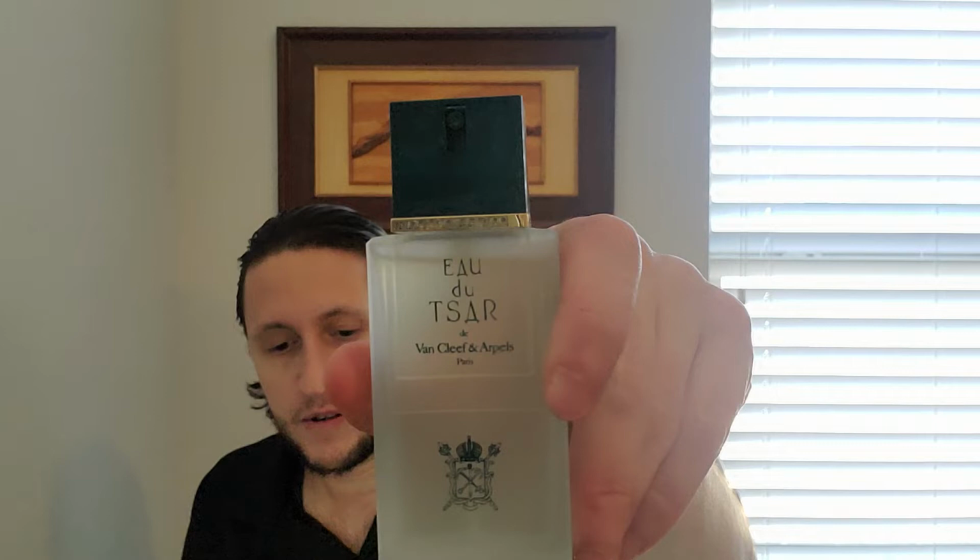Jean-Christophe Herault created Aventus, and he was a disciple of Pierre Bourdon, basically. Pierre Bourdon was his teacher. So here you get melon, you get pineapple, you get grapefruit and cardamom and caraway and patchouli and sandalwood and vetiver and lavender. It's very fresh.